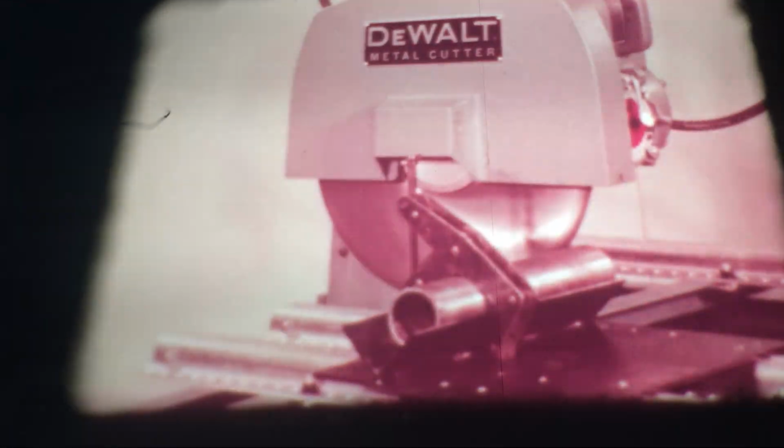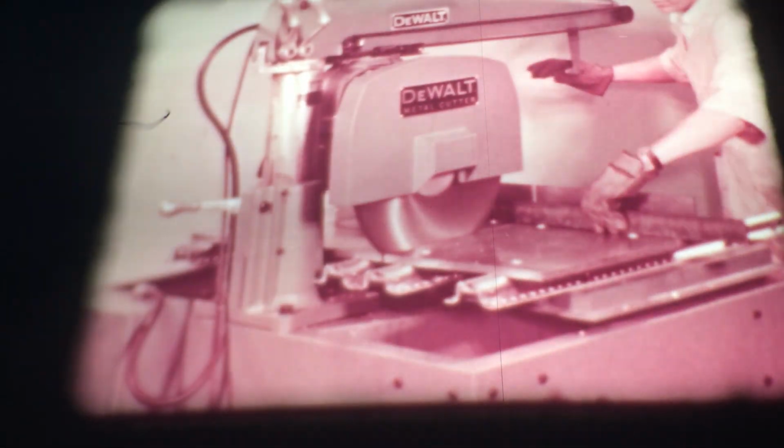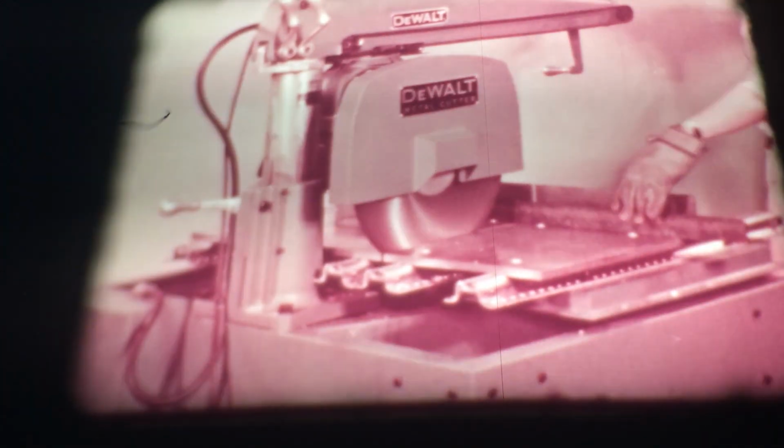DeWalt friction cutting for steel tubing, grating, furniture, and light structural sections. Versatility of a DeWalt permits the fence to be mounted in front of the material to permit cutting without clamping on a variety of shapes. High-quality ferrous cutting in seconds. Another new way from DeWalt.